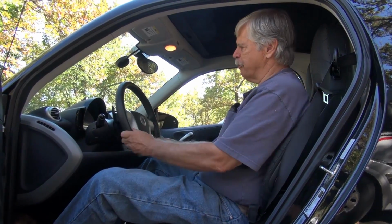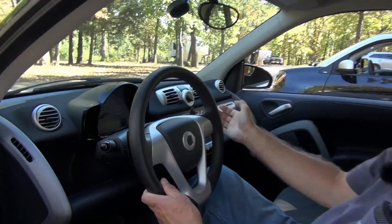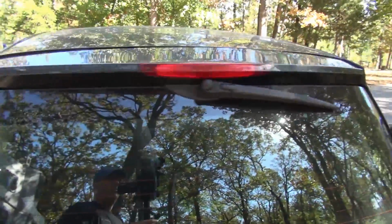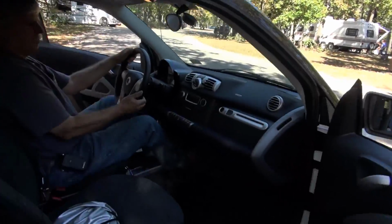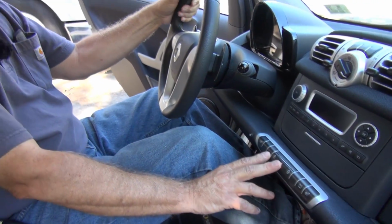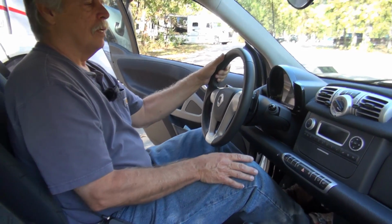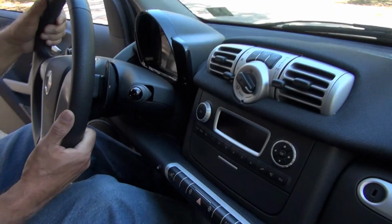As far as the instrumentation goes, this car is a basic instrumented car. It doesn't have a clock up here, and it doesn't have a tachometer up here. That's standard in the new car. As far as controls go, no automatic climate control in this car. So I just set the temperature like in a real car, and it maintains it. On this car, you have to adjust everything yourself.